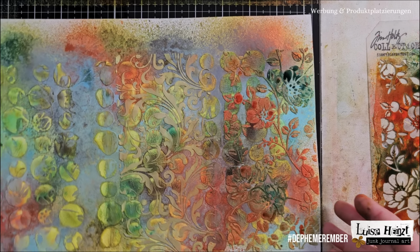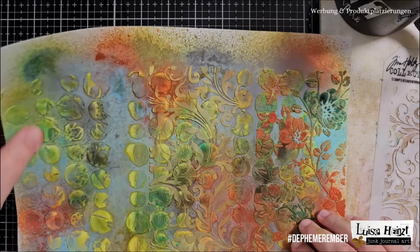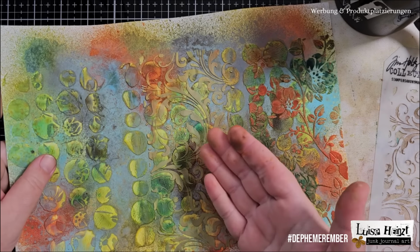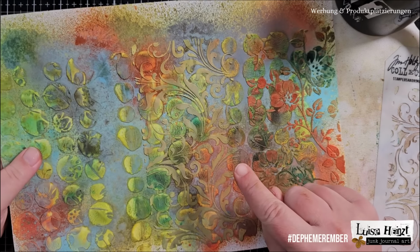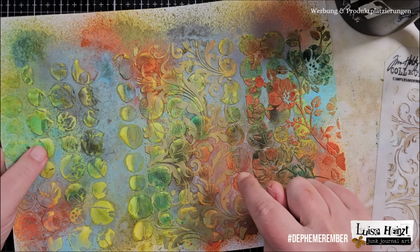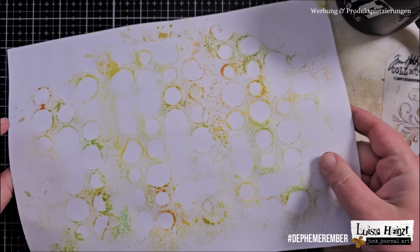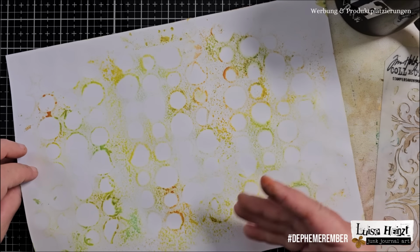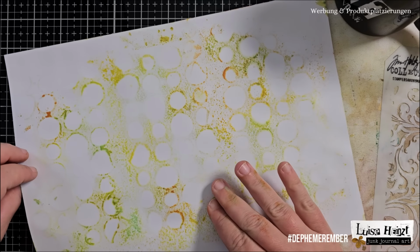We are going to let this dry. So this is nearly completely dry now. Dry enough to go on. A cool thing for later, if you have used photo paper or a paper which is not too thick, you get something like this as a nice side effect on the back.